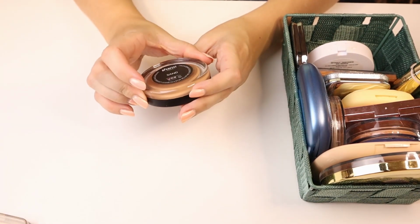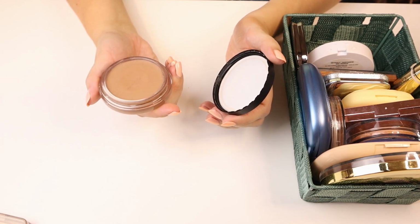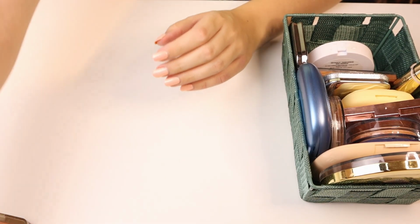The Be Perfect Bronzer in Sand. I actually really like this formula. It's a really nice bronzer. It's very nice and cool toned, and it's creamy and it's easy to use. I really like it. So yeah, gonna be keeping it.